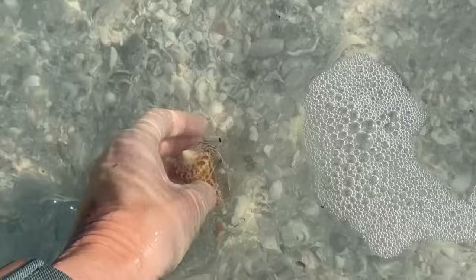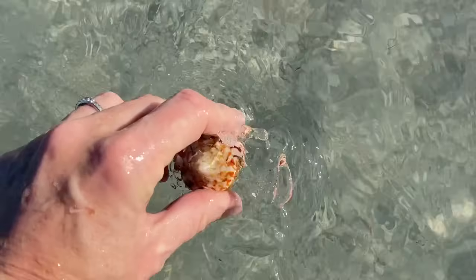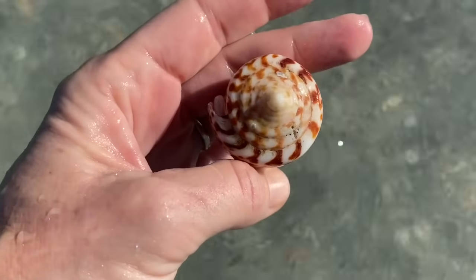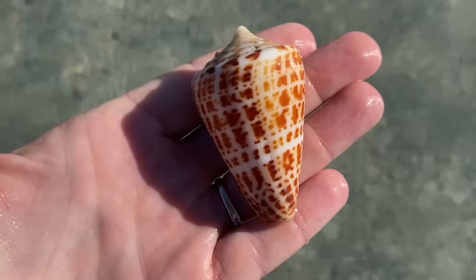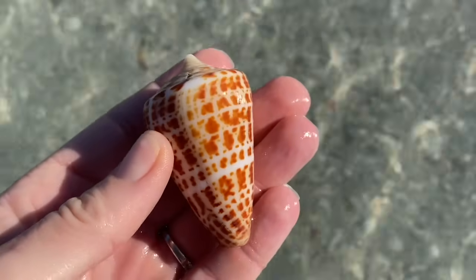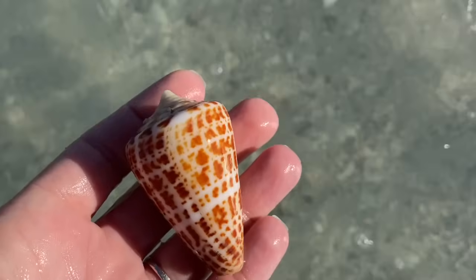There we go. I see spots. I see spots. All right, what do we got? Whoa. Whoa. It's massive. Look at that. So that's an alphabet cone. It's called an alphabet cone because sometimes in those splotches, you will see letters. I see an X, I see a J, kind of an F. Wait, I think I saw something else.